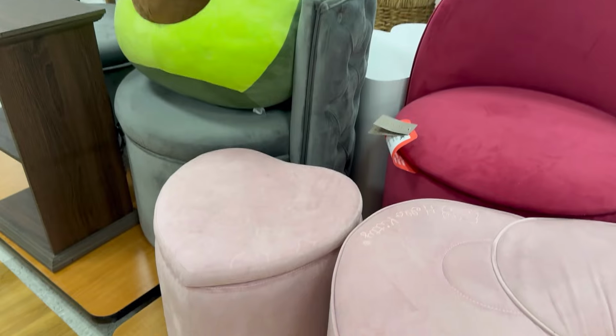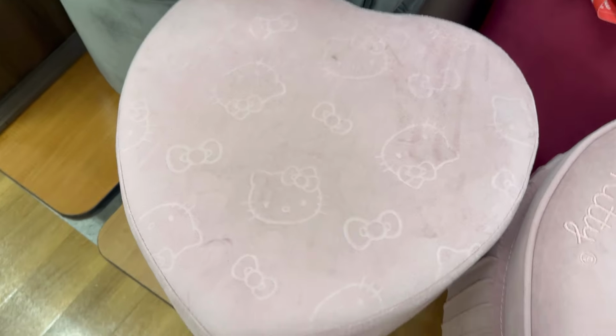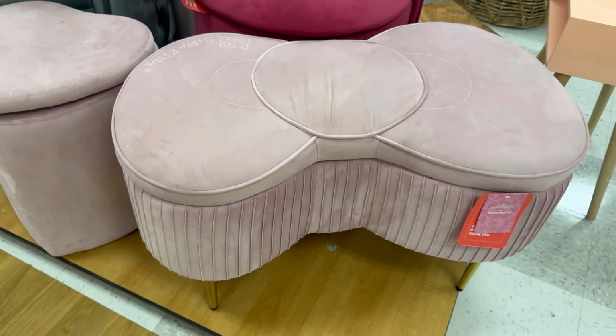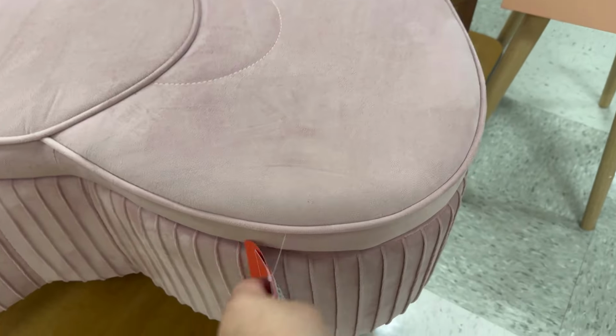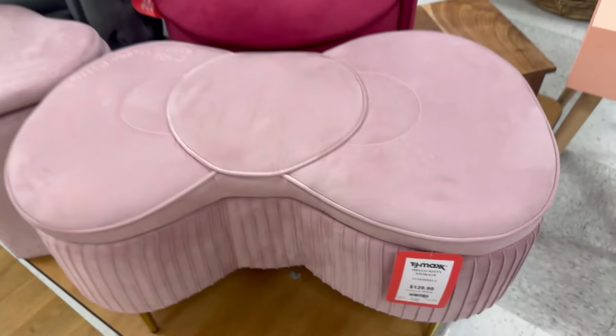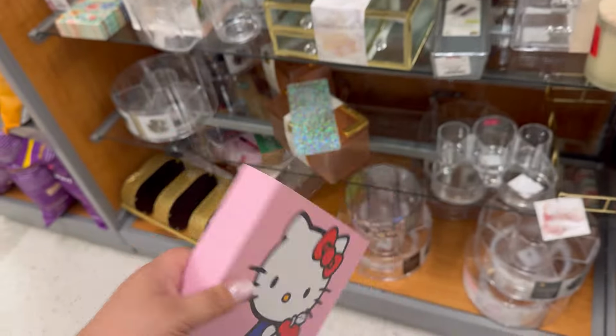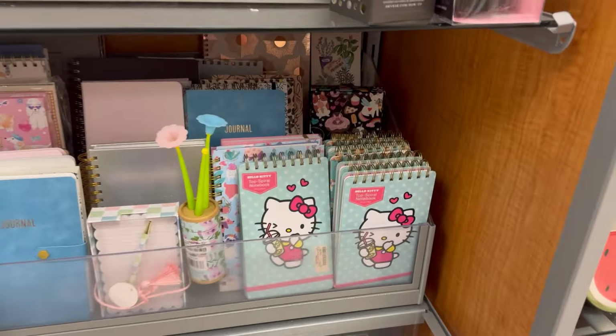I went to a TJ Maxx and they had these Hello Kitty mug stacks, and look at this adorable strawberry bag. I ended up grabbing it for a friend. They also had the pink Hello Kitty footstools here along with the bench. They were so cute. You can't really see the pink color on camera, but the bench was $1.29. They also had this pink Hello Kitty sign, only $7.99.